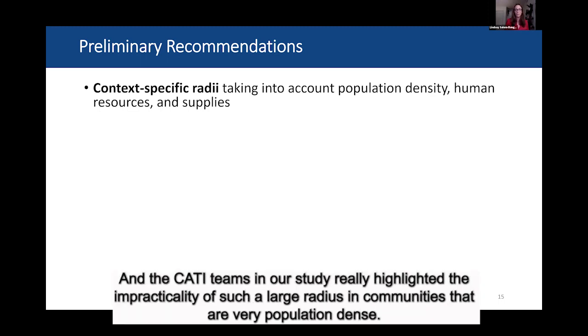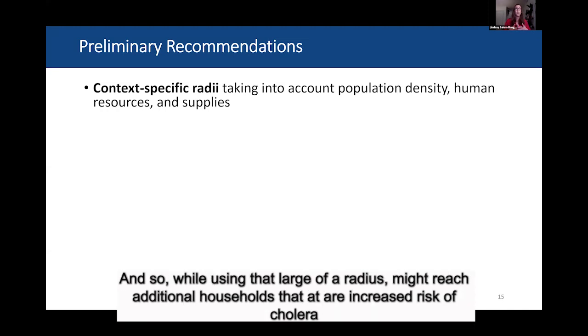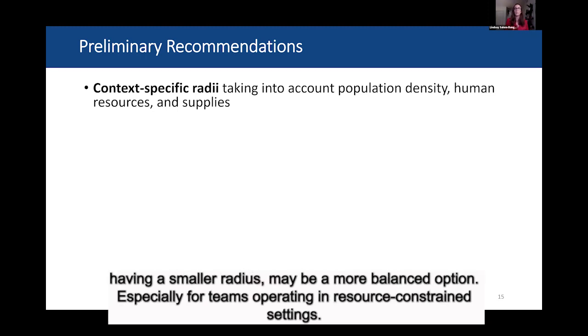And the CATI teams in our study really highlighted the impracticality of such a large radius in communities that are very population dense. And so while using that large of a radius might reach additional households that are at increased risk of cholera, having a smaller radius may be a more balanced option, especially for teams operating in resource-constrained settings.